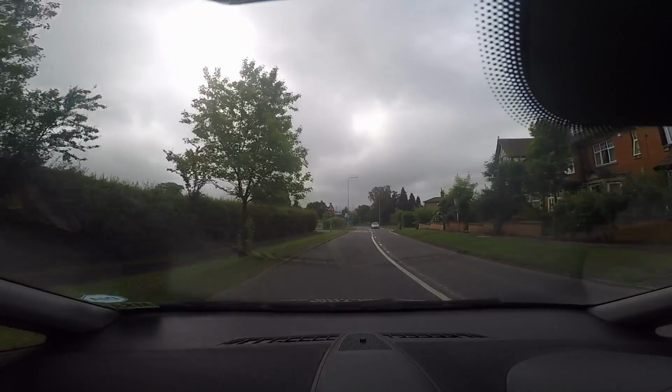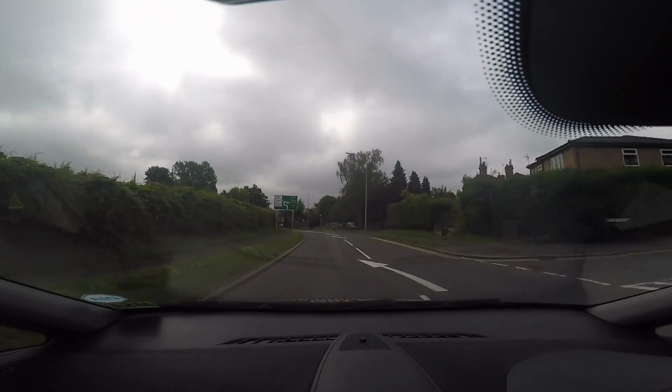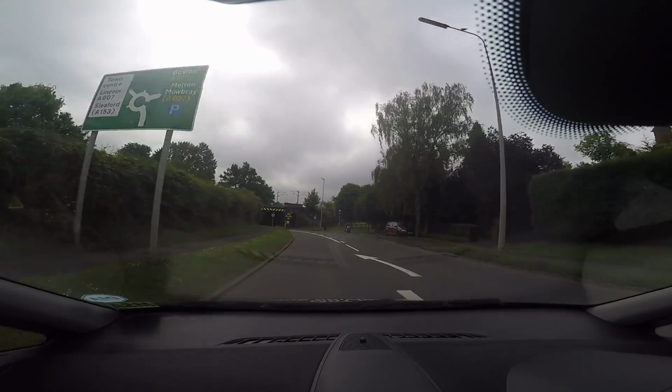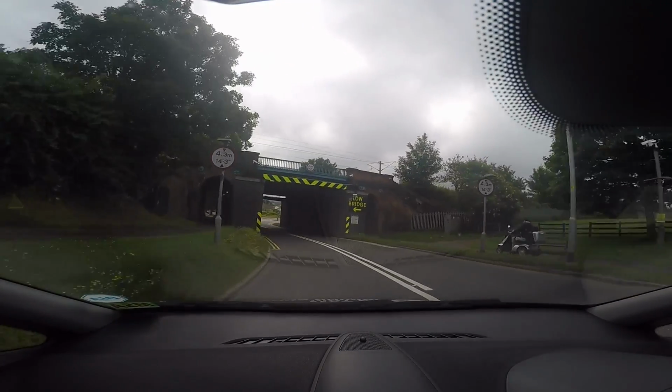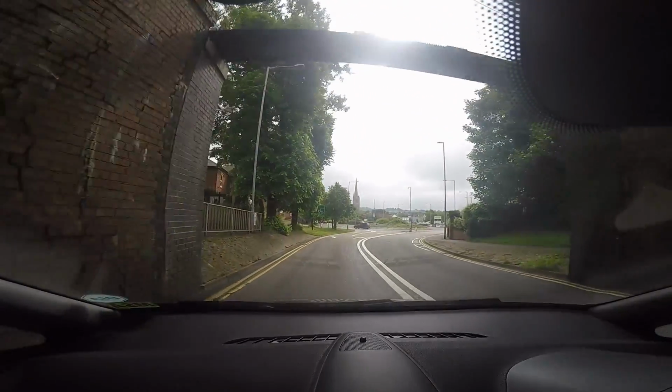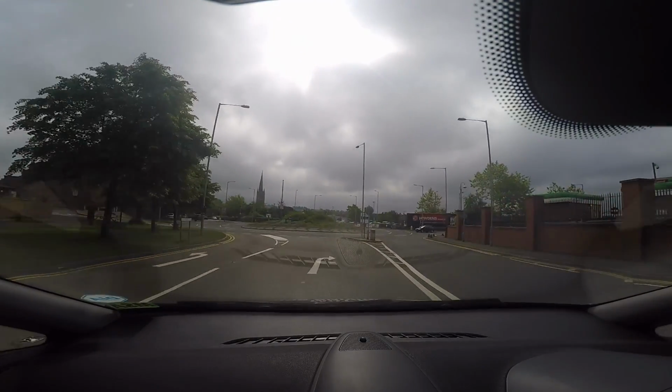So this is coming down to look at the signs here. Freeze the video if you need to. I'm going to be taking the A52 on this one. So that was fourth exit. Did you spot that? Fourth exit on the right, but it's downhill. Look, the car will be gathering pace if you're not careful. You've got to get onto all of this. Don't want to be rushing around too fast, because you need to be able to read all of this.